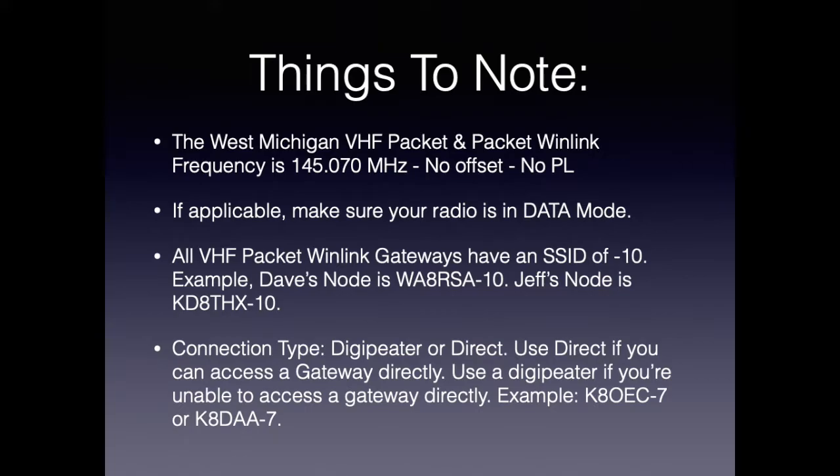Real helpful tip, all VHF packet Winlink gateways have an SSID of 10. So Dave's node, W8RSA, his Winlink node is -10. Jeff's node is KD8THX-10. So in the Winlink session window here, as you can see, I have KD8THX-10 in that first text box there. And I'll get to digipeating in just a little bit here.